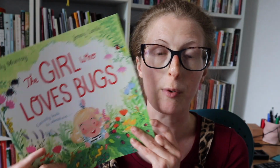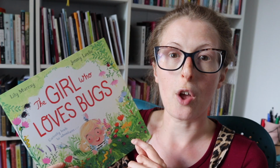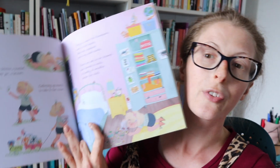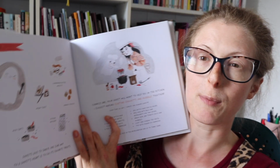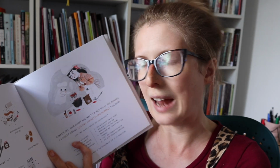I really enjoy this one. This has incidental representation of hearing aids as well. Also same-sex parents, and it's about a girl called Evie who loves bugs and brings them into her house, and then she discovers that maybe that may not be the best idea ever. How to Make Friends with a Ghost by Rebecca Green is an absolutely adorable book with instructions on how to make friends with a ghost. Out of all of these books, this one is probably one that is extra good for adults as well.